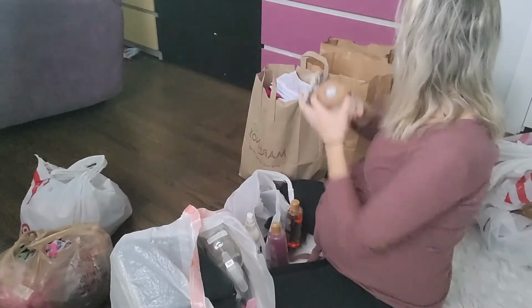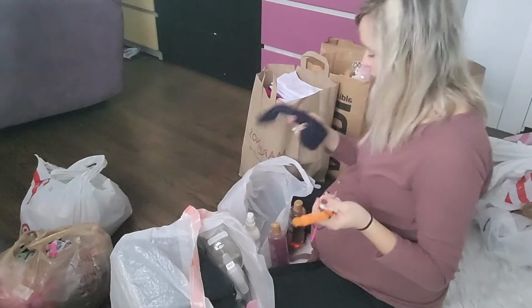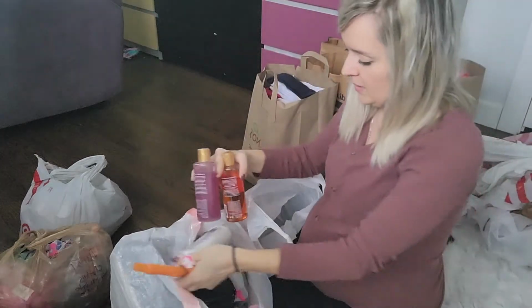I got 2 decor pieces that I'm gonna go ahead and donate. And then just some little random, again, knickknacks that are garbage. This goes in the donation pile, and then some more body things that are going to be tossed.